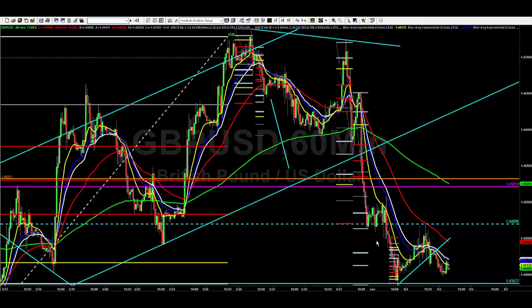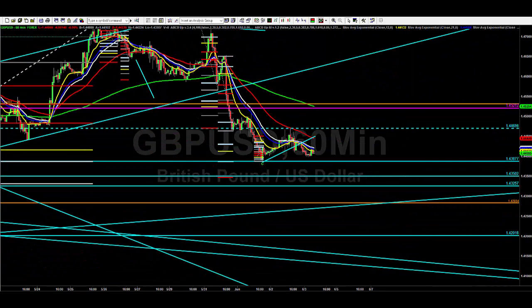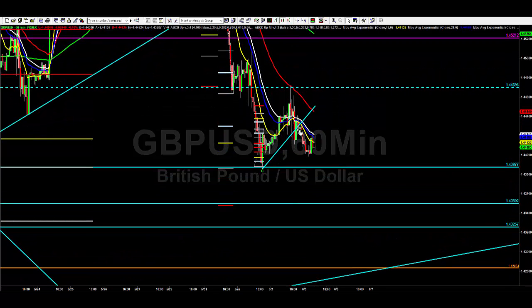So cable finally broke as well. This was just that slow grind we had up in cable yesterday. We were expecting the short side to be taken on, and it just kind of drizzled. So I actually like that candle today potentially as a continuation. Obviously, if we hold today, then of course it changes its impetus, and then we rally. But the way that it's just drizzled through, low volatility. We had one go yesterday, and then we finally broke through. So I think this makes another lower high.